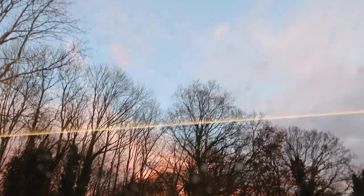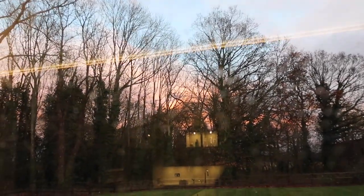The sun is setting and it is 4:45 in England, it is just insane. But the sky, can you see that? Let's have a look. Look, it's all pink, but then over here it's like blue. It's so bizarre, but it looks lovely.